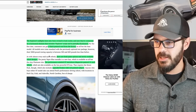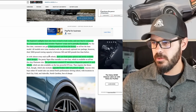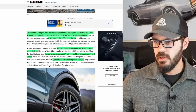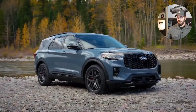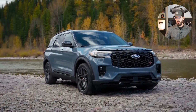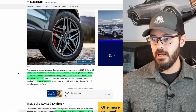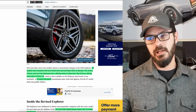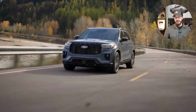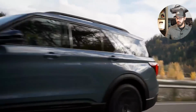So the performance-minded ST introduces magnetite-painted 21-inch wheels, I'm not sure how to pronounce that, and upgraded brakes with red painted calipers. You can see those right here. All models come standard with rear-wheel drive and all-wheel drive as an option, and you do, of course, want to have all-wheel drive for your Explorer. Then the Active, ST-Line, and now the Platinum have a 300 horsepower 2.3-liter four-cylinder, and the ST still has a 3-liter twin-turbo V6 with 400 horsepower. You also have a 10-speed automatic for both engines.